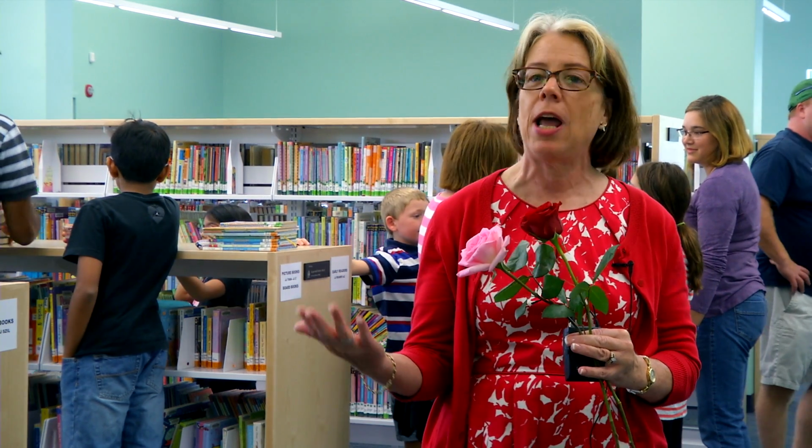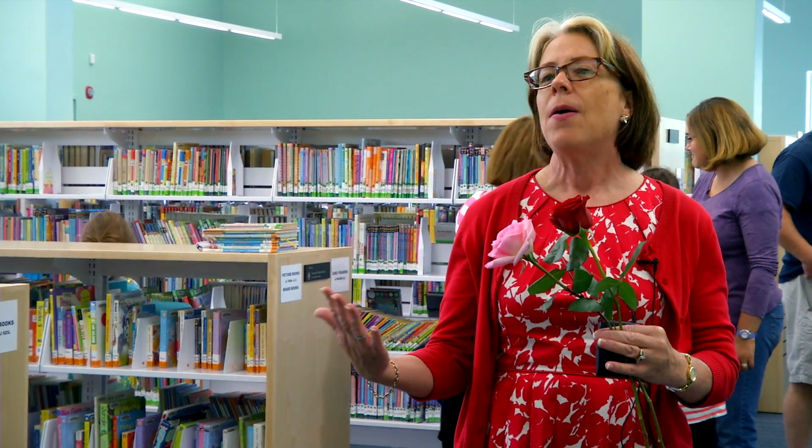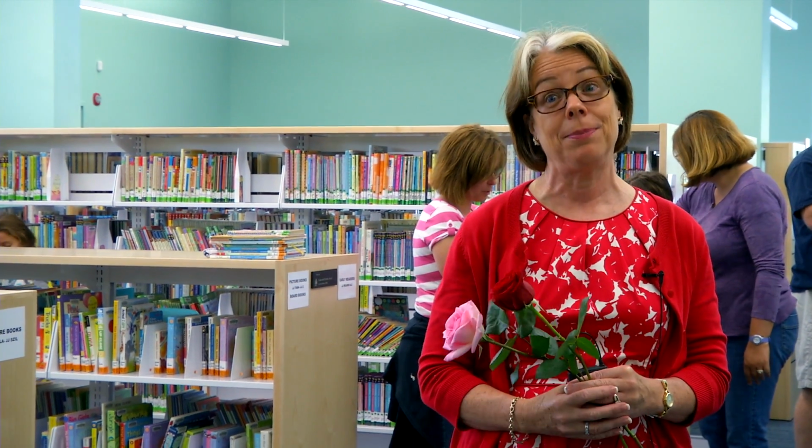One of the main aims of the library was to have a real sense of community. And here you can see that you could have author visits and book signings and exhibits, and that's what helps make it be the town's living room in the heart of the community.